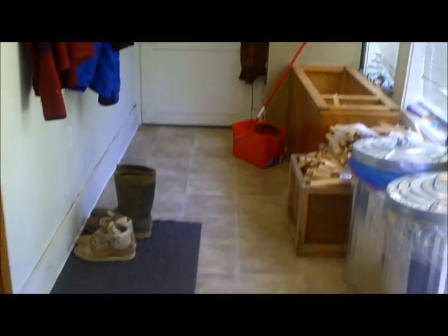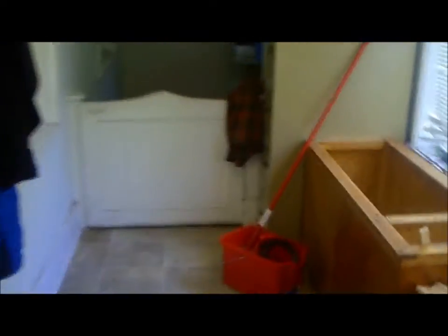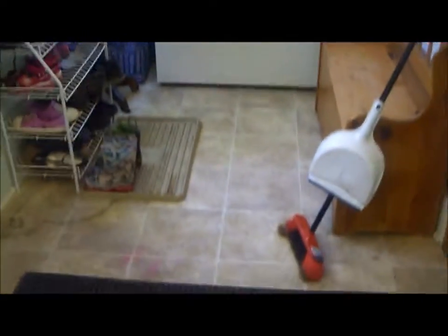That's that end. If you remember what it looked like before, it was really bad. And let me go over here and turn around. Sorry to make you dizzy. I'll shut that door too. And that's another thing. I can actually shut my door again, which will be good. Ta-da!